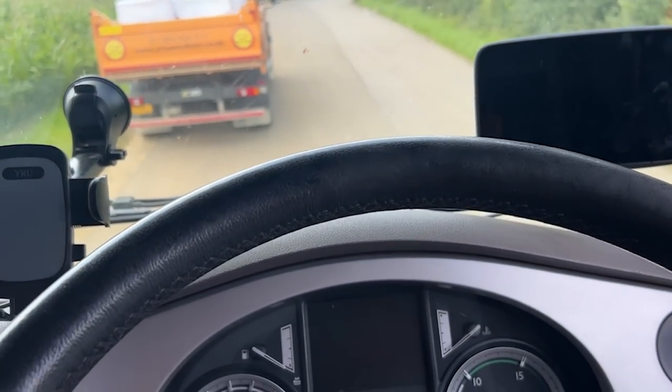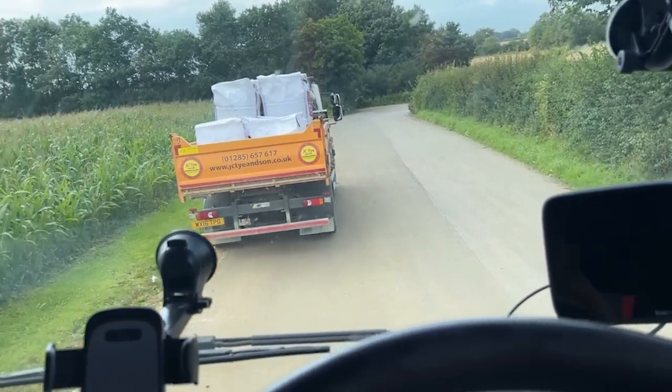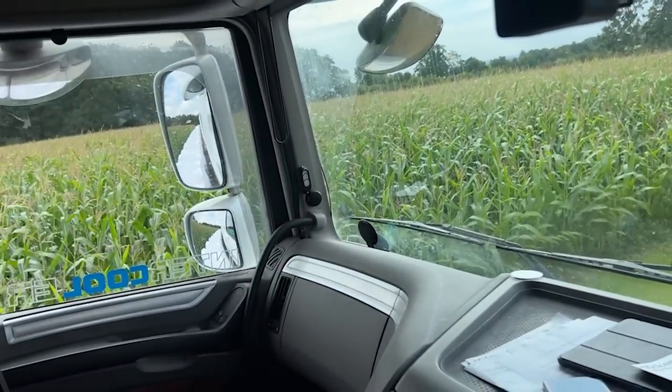Half an hour break we need, which is going to put it at 2:30. I'm not sure it's going to get made today. We are really up against it.